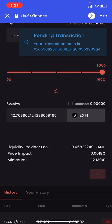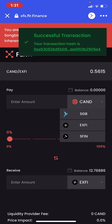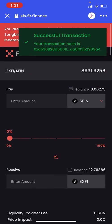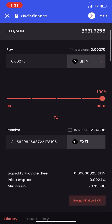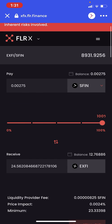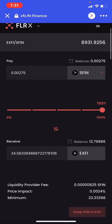And, you know, it's kind of debatable for myself if I want to switch my SFIN into XFi as well, just because I don't even know how much it would be. It'd be 24 more XFi. But the reason I say that is because, you know, the price of SFIN, what if it goes up? Then when I transfer back into SFIN, it's going to be worth less than when I originally started, if you know what I'm saying. But I think I'm just going to go for it because, and this is my own personal decision, I want DFLR, because DFLR is going to be converted into YFLR or YFIN.